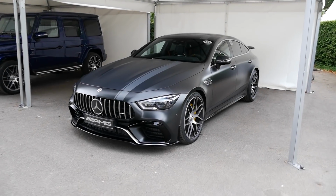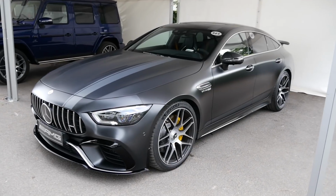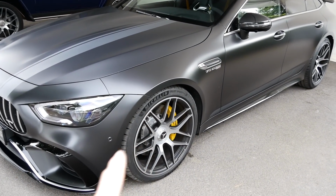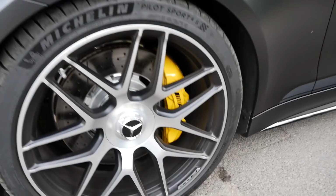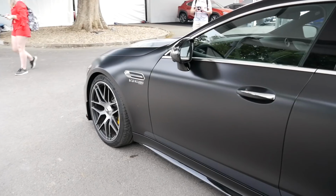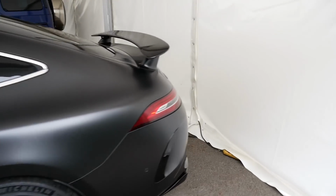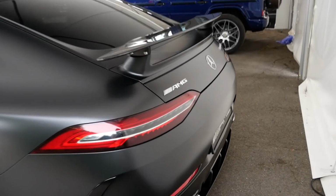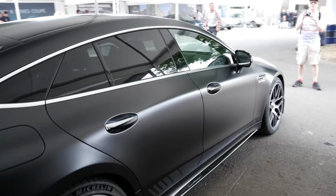Now this is stunning. This is the new AMG 4-door. From what I understand, this is the Edition 1. It's got the 21-inch wheels, which are diamond cut with the yellow brake calipers behind. It looks absolutely amazing. 630 brake horsepower through a twin turbocharged V8. This thing must be an absolute animal. I believe it's making its dynamic debut here at the Goodwood Festival of Speed along with a lot of other cars. I want this so badly.